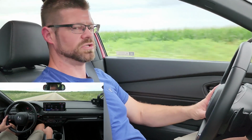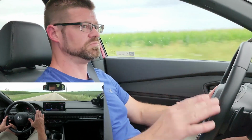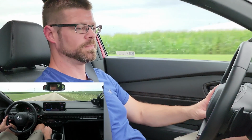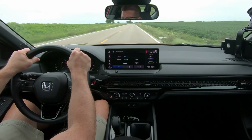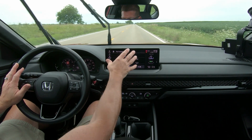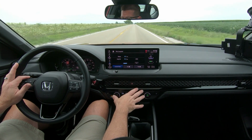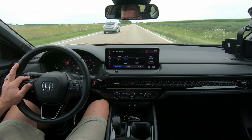The acceleration normally is very smooth. You press on the accelerator and it will pick up speed rather quickly. Everything here, like I talked about earlier, is easy to reach. I can just easily touch the touchscreen. I can easily get to my climate control. I can easily get to my drive modes and know that they're here.